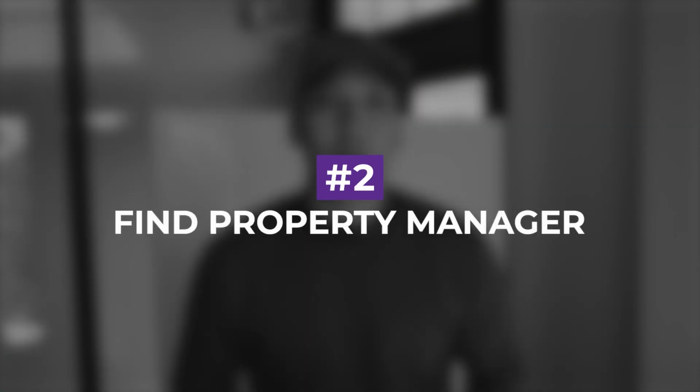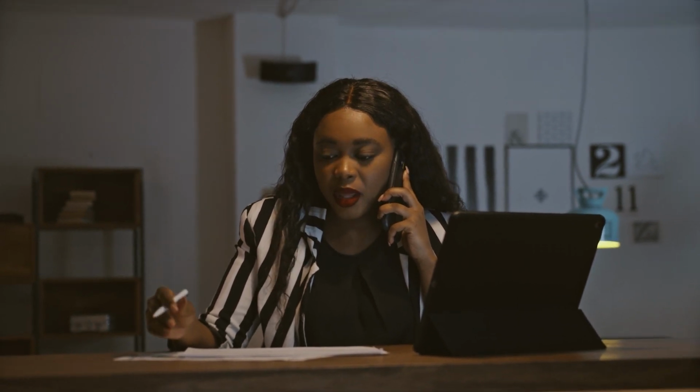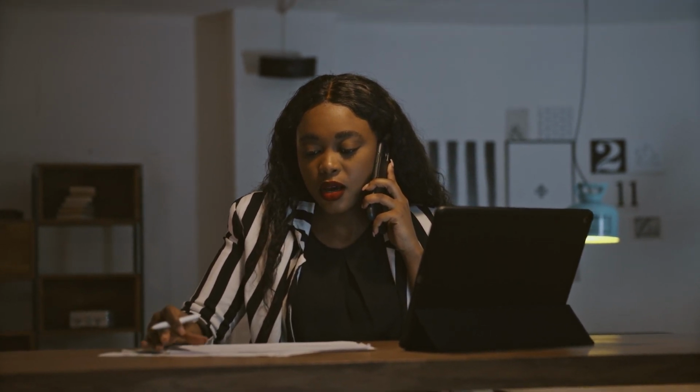And step number 2, I would start looking for a property manager. Once you've identified a part of the country that you're looking to purchase, you wanna make sure you talk to a local property manager to understand how they operate. What are you responsible for as the landlord? What are they responsible for as the property management company? How much are they gonna be charging you? Is it 8% or is it 10%? Most property managers that I've come across charge anywhere from 9 to 10%.